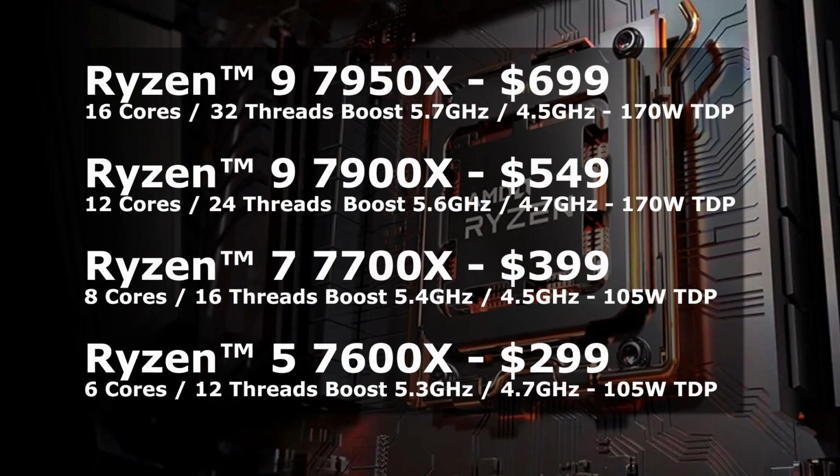The models that are coming out are going to be AMD Ryzen 9 7950X, 16 core, 32 threads, 5.7 gigahertz boost clock. Regular clock is 4.5 gigahertz with an 80 megabyte cache and a 170 watt TDP. The price for that one processor is $699.